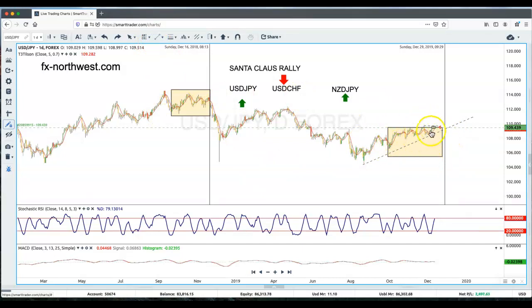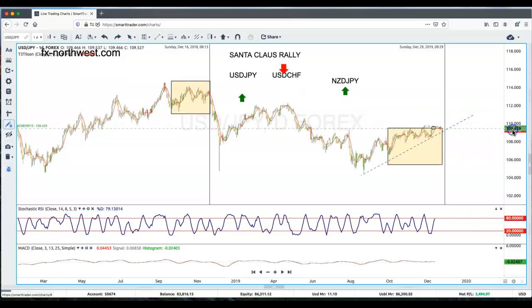But right now we're in a rally, probably through, hopefully through January, and going into January after the holidays, we should see a retracement, but we need to qualify it. And the stochastics indicator is overbought right now on a daily chart, so hopefully, yes, this will turn around.